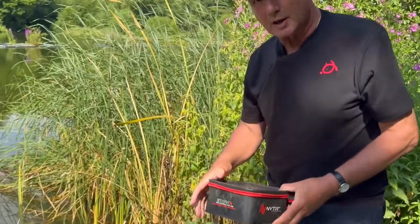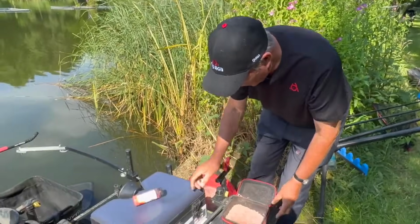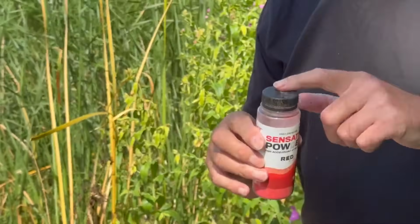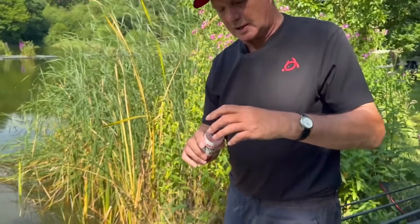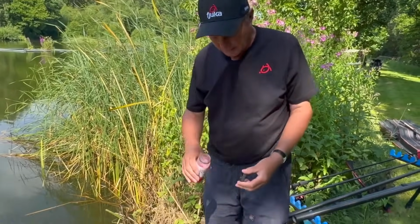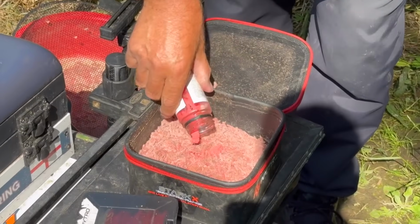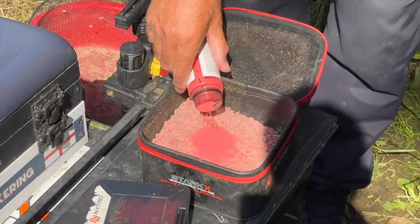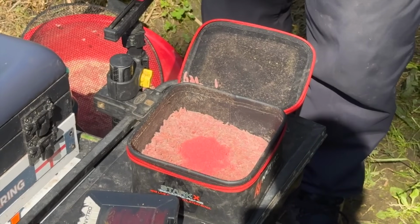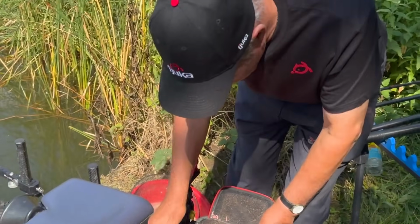And then I'm going to add some attractant. And what I'm going to do is I'm going to add some Sensate powder red. Now I'm a big believer in this, and I'm going to put probably, there's 2 pints there, so roughly a teaspoonful for every pint. So a couple of teaspoonful, there you go, 2 teaspoonful in, and that's all you've got to do. It's as simple as that.